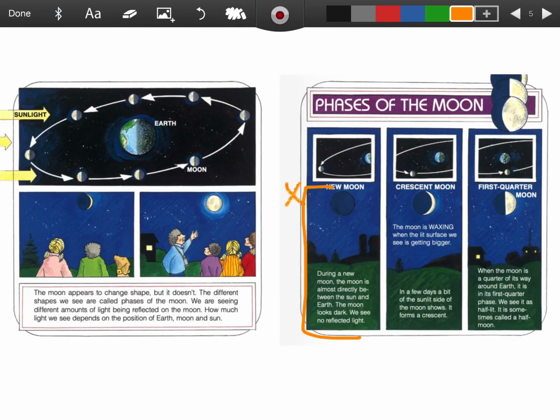So you could take a minute. We could pick a fact. We could talk about how the moon changes shape. Over here has a fact about that. We could write about why we have the phases of the moon. We could write about the new moon, the crescent moon, or the first quarter moon. You can take a moment and pause right here and pick something to write about. I like the fact we are seeing how much light is reflected on the moon, and that's what causes the phases of the moon.